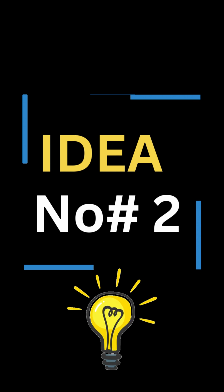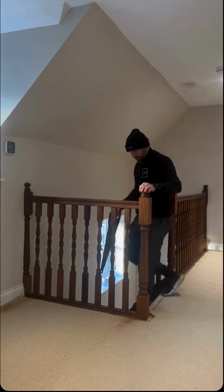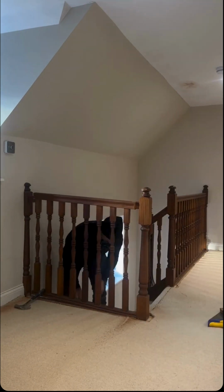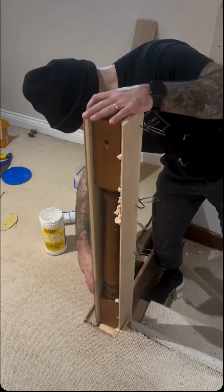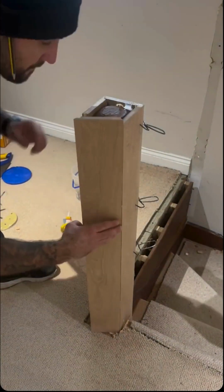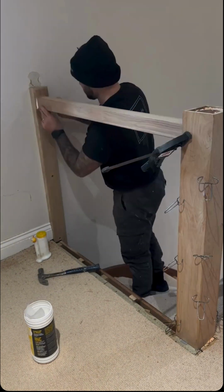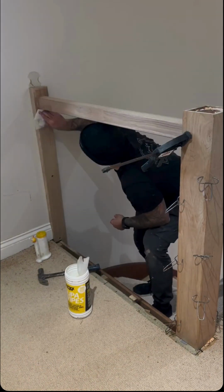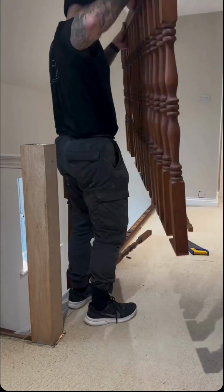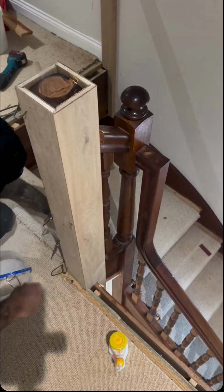Idea number 2. Have a look at another idea full of transformation: your staircase with oak and glass refurbishment that infuses your home with a touch of sophistication. This exquisite design not only complements the aesthetic of your space but also opens it up, creating a seamless flow that enhances both light and layout. The blend of natural oak with the transparency of the glass brings a modern yet timeless appeal, ensuring your staircase becomes a central piece of art in your home.